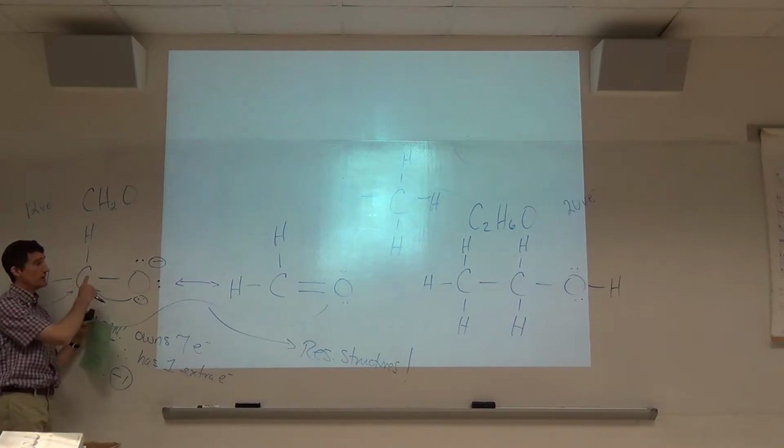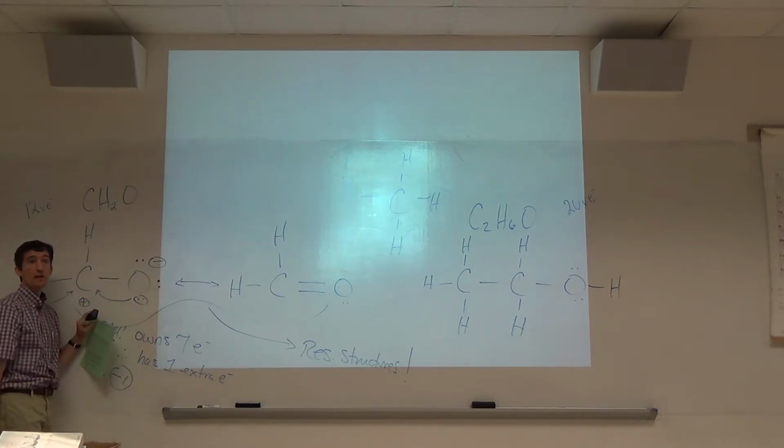Okay. Resonance, consider color. Consider one red, one white. The true structure is actually pink. The true structure is somewhere in between.